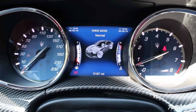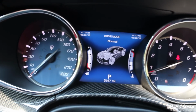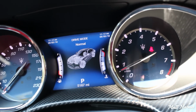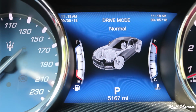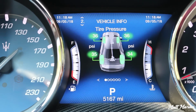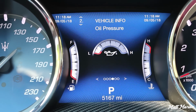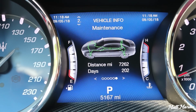So this is where you start to see some of the FCA influence. Of course, you still have the nice analog dials, which are very attractive. I always love the blue backgrounds. They look great with those very cool looking needles, and the fonts are attractive. But in the middle there, you'll see what is very similar to what you see in any other FCA product with that screen in the middle there, where it has all your vehicle information. Not quite as much info as you see in some other FCA stuff.